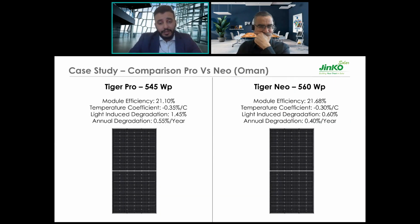I have another example that we will talk about after this one, which is in Palestine, because electricity is very, very expensive. The payback period is crazy for the extra investment. I'm going to discuss the Oman one now because it has high temperature, and these are the two modules that I'm going to take into consideration. We are comparing the Tiger Pro 545 watt and the Tiger Neo 560. As you can see, the difference in basic specifications.